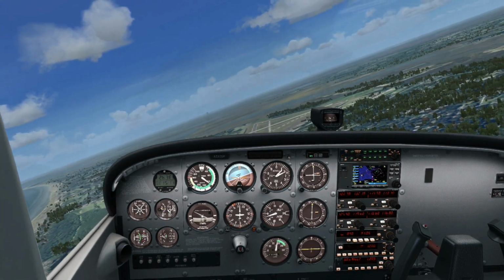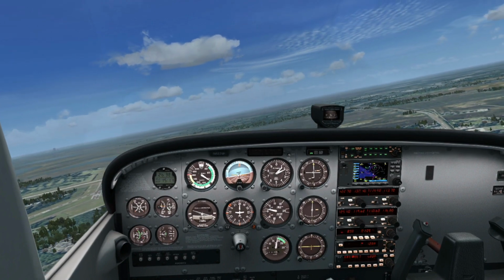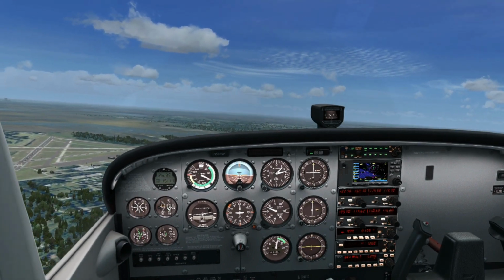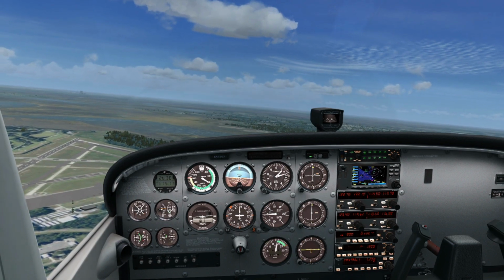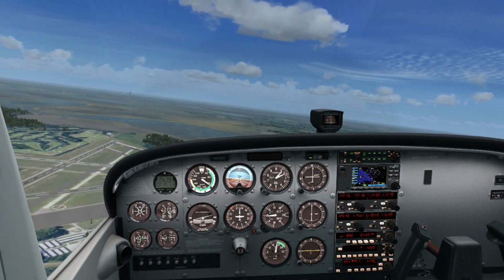All right, so really the whole point of this particular flight is to learn how to use the multi-crew at uncontrolled airports, which I haven't been able to figure out just yet. Basically, we're in the pattern, which it probably shouldn't be. We're just going to circle above the pattern, at 1,200 feet. Probably not the wisest thing to do, but that's what we're doing.